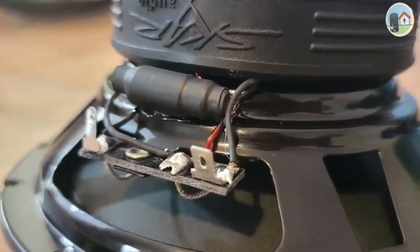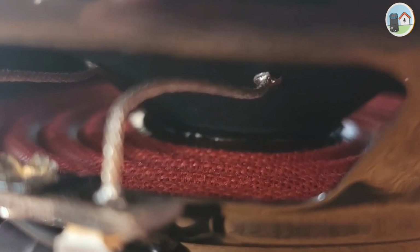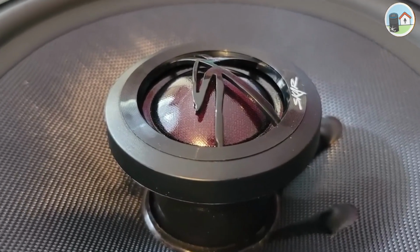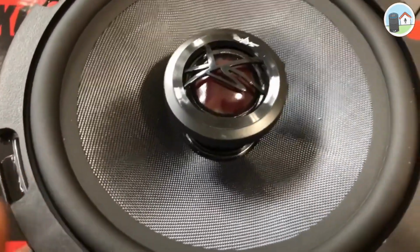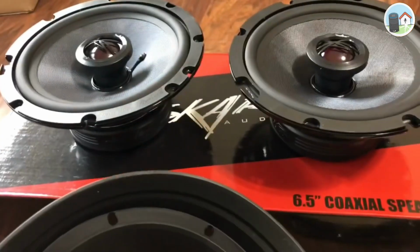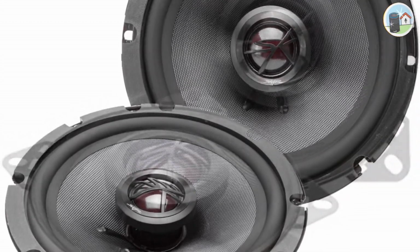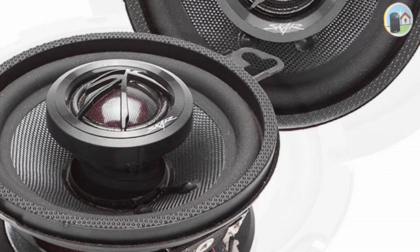For continuous transmission of incredible sound, the peak power is 200 watts and the RMS power is 100 watts. A higher spectrum of sounds is successfully produced by the 1-inch silk dome tweeter. The speaker's sensitivity is 89 dB, which is a little lower than the typical 90 dB for automobile speakers. The 1 1/4-inch copper voice coil offers enhanced performance and increased lifespan. For precise and accurate sound reproduction, the speakers contain a ferrite motor and a glass fiber cone.